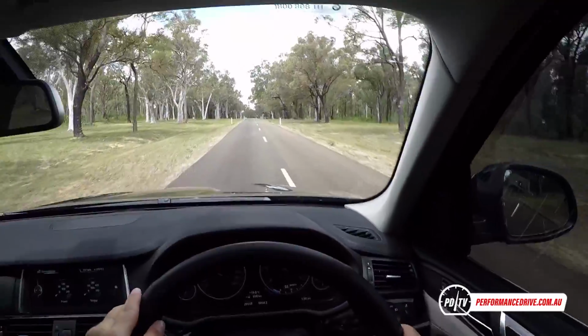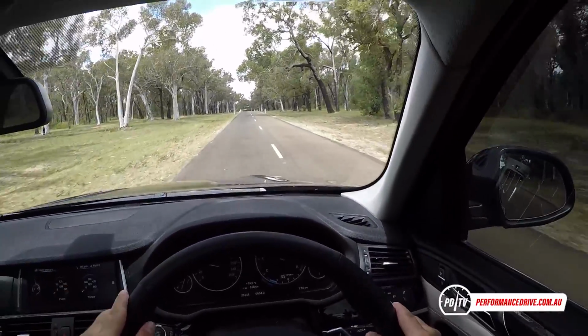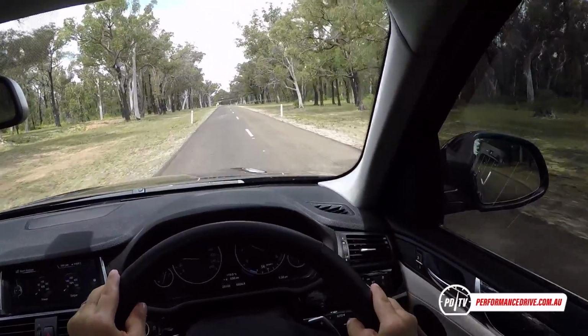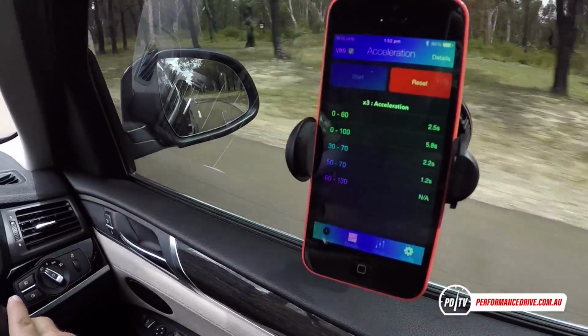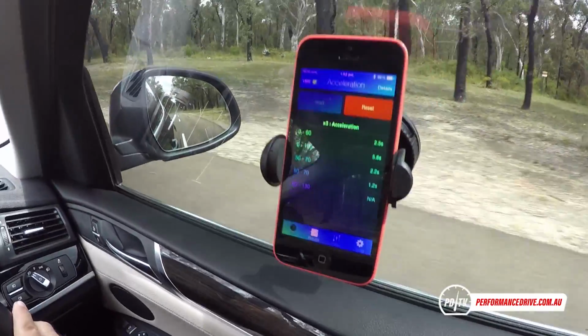Again, it's not a flat road, it's not really ideal testing conditions, but I'll do it in the Jag and just see the difference between the two in the exact same spot, same day. But yeah, that's pretty good for a non-performance SUV. 5.8 seconds there.